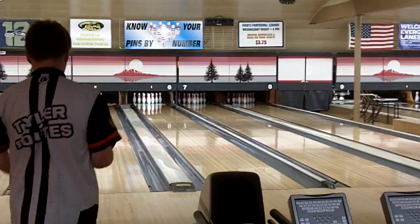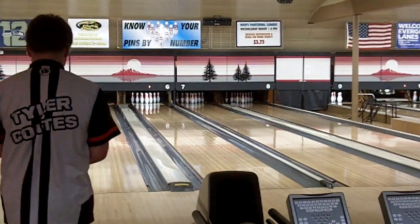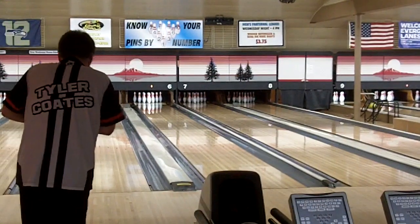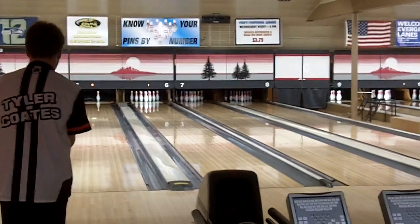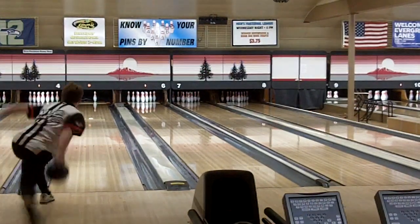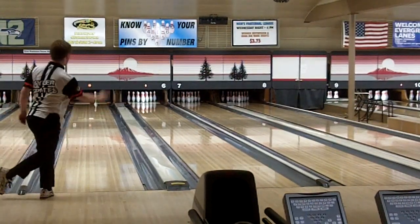There is no gimme mark on the lane. And it's going to be up to Knudsen to come up with some strikes, which he did in the first and second and hasn't done since I turned the camera on. First things first, convert this 9-pin. He's got it.